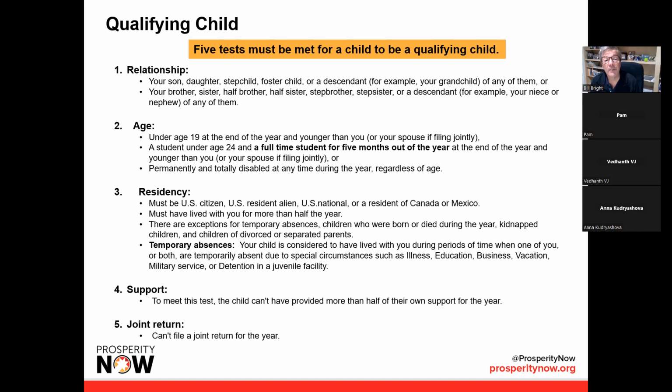Age: under the age of 19 at the end of the year and younger than you, or your spouse if you're filing jointly. Or a student under age 24 and a full-time student for 5 months out of the year and younger than you, or permanently and totally disabled at any time during the year, regardless of age.